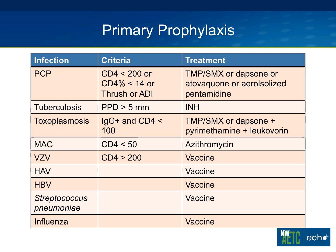For TB, we're not really preventing TB infection, we're preventing disease. So if someone is latently infected with TB, with a skin test that's greater than 5 millimeters or a positive IGRA, then INH for 9 months. Toxo, if your people are antibody positive and their T cells are less than 100. And then MAC, if their T cells are less than 50, then the macrolides are appropriate.